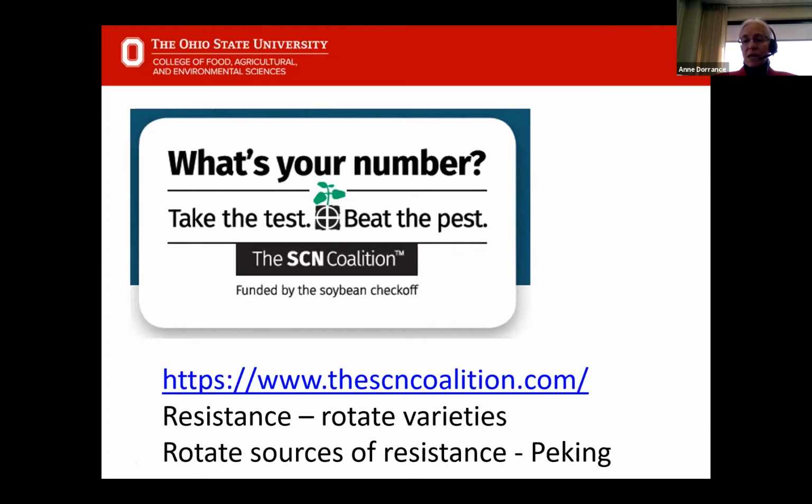Resistance, rotate the varieties and within the 88788, because what's cool about the 88788 is it has so many genes for resistance that one variety doesn't hold them all. And so by switching up the genes from the source or switching varieties that have different suites of genes, you can actually continue to control this pest for the time being. And if, of course, we're going to report that you've got some cyst populations that have adapted to the 88788, then by all means begin to look for Peking.